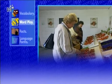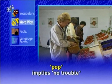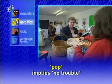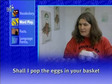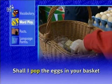And some wordplay. Pop is a little word you hear frequently. It can mean a lot of things, but it always has the extra meaning of no trouble. Shall I pop the eggs in your basket?